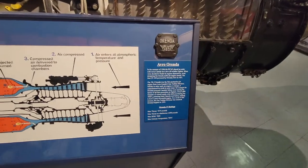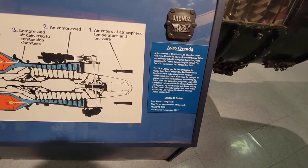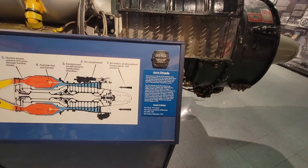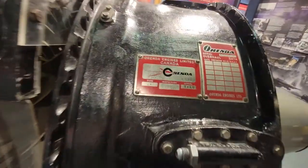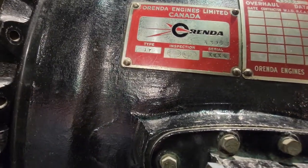In the summer of 1946, the RCAF placed an order with Avro Canada for an all-weather fighter. When Avro decided to build its engines themselves, the Orenda turbojet started, and the first one flew in 1951, and this is an engine from it. From Orenda Engines Limited, Canada. See, does it have a date on here? Can't tell. Very cool.